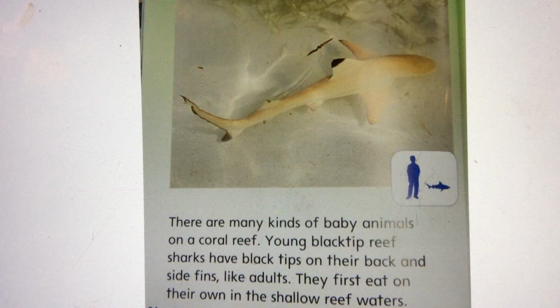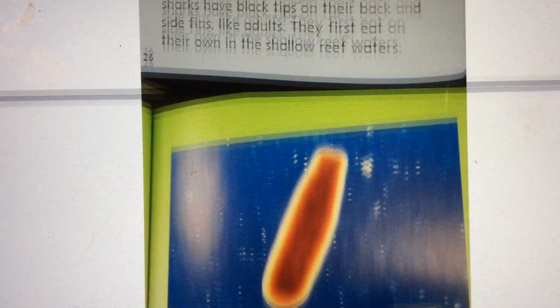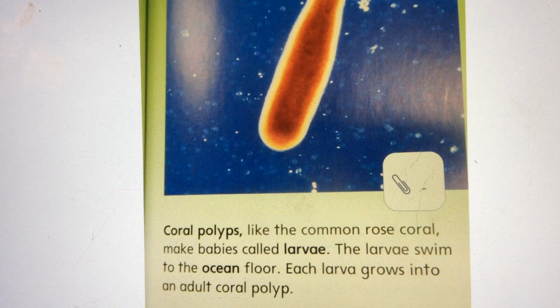Coral reef babies. There are many kinds of baby animals on a coral reef. Young blacktip reef sharks have black tips on their back and side fins like adults. They first eat on their own in the shallow reef waters. Coral polyps, like the common rose coral, make babies called larvae. The larvae swim to the ocean floor. Each larva grows into an adult coral polyp.